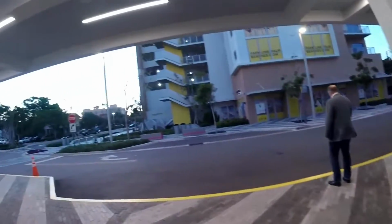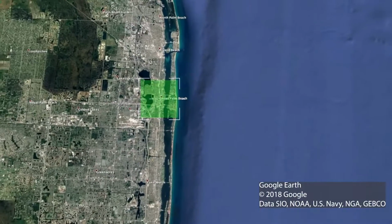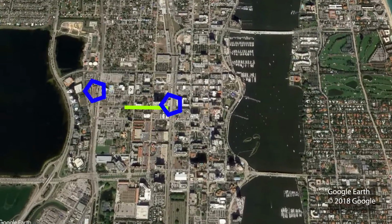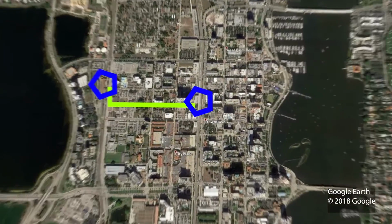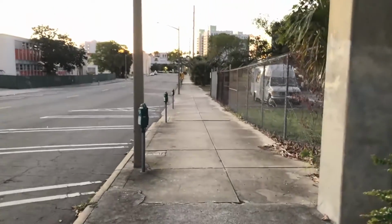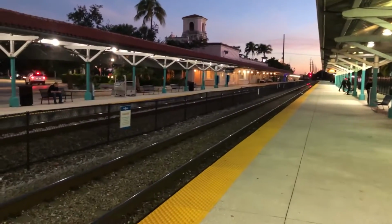So I need to get out of here and have a little walk. Let me show you everything on the satellite image. So at this moment I'm in the downtown area of West Palm Beach, and to get to the Tri-Rail I need to walk about half a mile in western direction. Well, and after burning some calories by walking, I finally reached the train station, which is not only used by the Florida Tri-Rail but also by Amtrak.